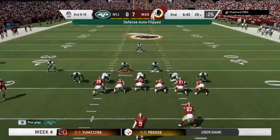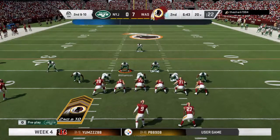After the incompletion, here's second and 10 from the 20.